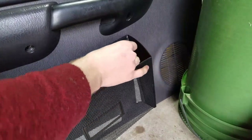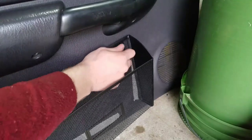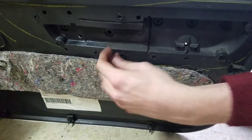After that's done, we can insert the bolts through the holes to hold the pocket to the door panel. Don't forget the washers. Throw a nut on the back, tighten her down, and you're done. Mostly.